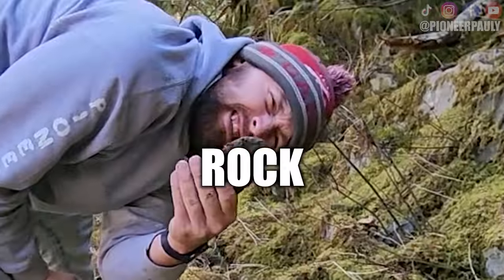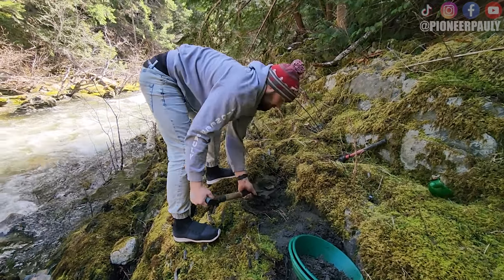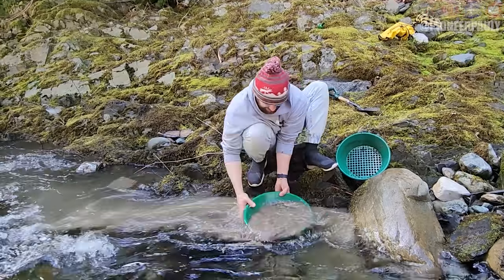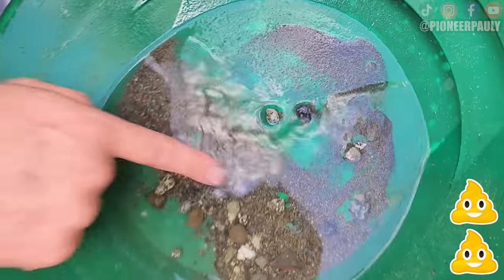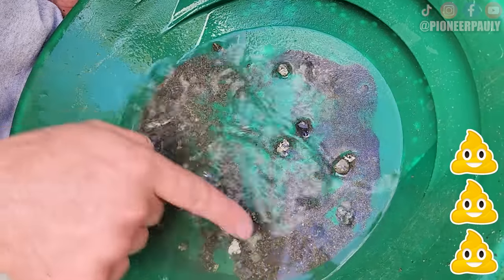A rock! Moment of truth. Nice! One piece of gold, two pieces of gold, I thought I saw something down there. Oh, maybe three pieces of gold. Let's keep going.